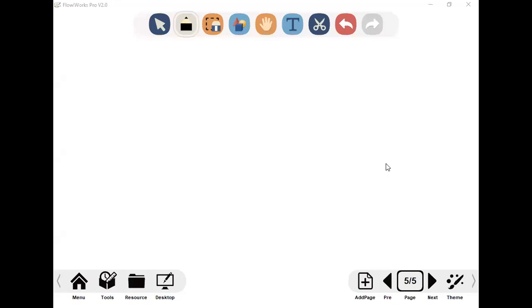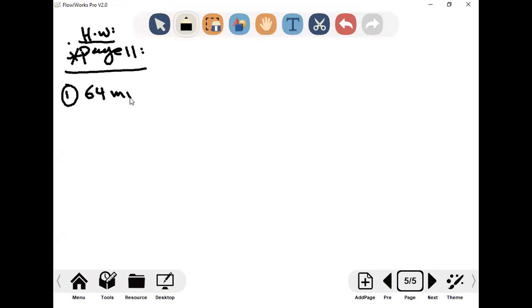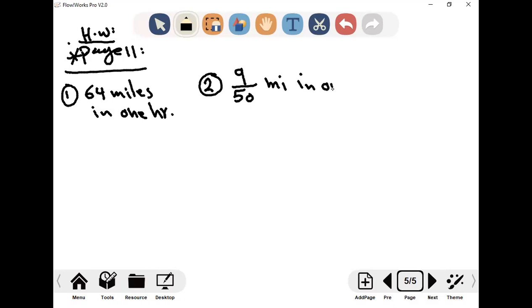We are on page 11. Check your answers, please. Question one. The answer will be 64 miles in 1 hour, right? Question two will be 9/50 miles in 1 minute.